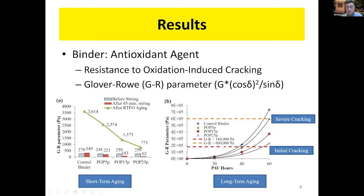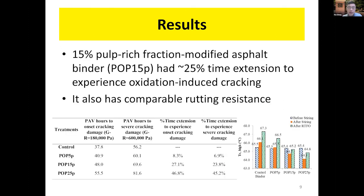Well, look at the long-term aging for the control binder, especially if we focus on the 40-hour PAV aging and the 60-hour PAV aging. After 40-hour PAV aging, the GR parameter of the control binder exceeds the threshold of initial cracking damage. And after the 60-hour PAV aging, the control binder exceeds the threshold of severe cracking damage. Look at the 5% pomace modified asphalt binder: it barely touched the threshold of the initial cracking damage and the severe cracking damage. And when we add more olive pomace in the asphalt, 15% or 25%, we can see it has a much better resistance to oxidation-induced cracking damage.